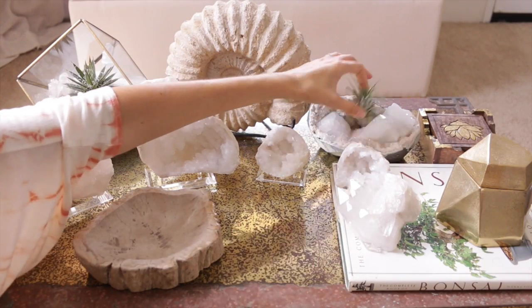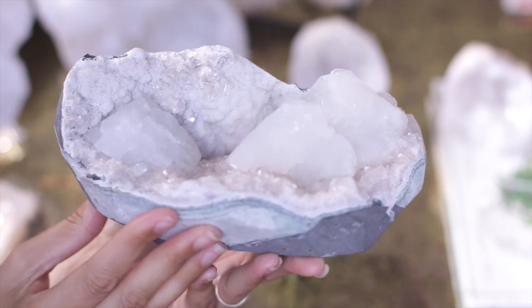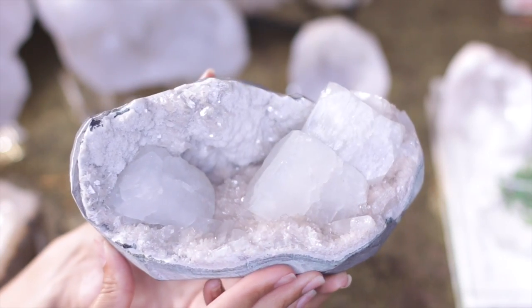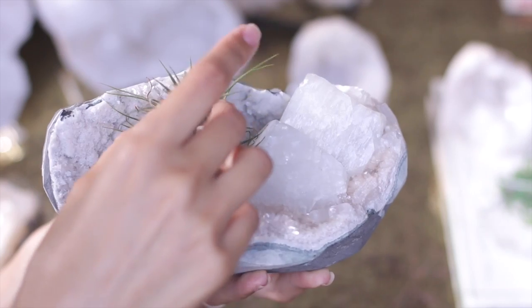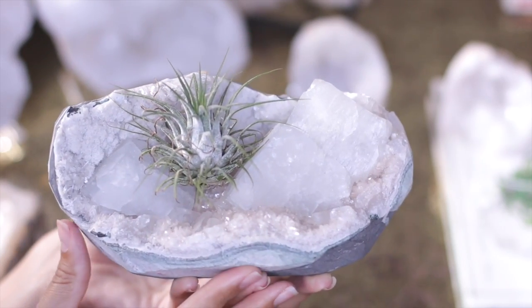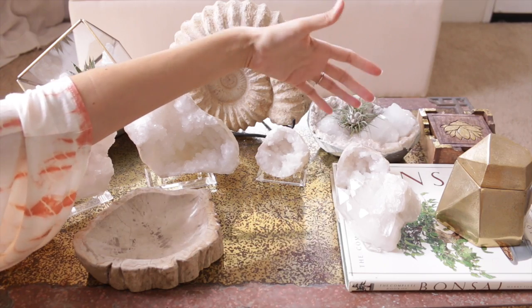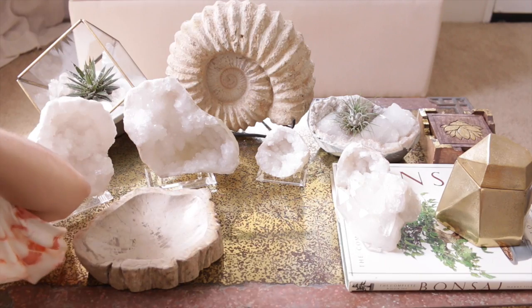Here's a stone that has calcite formations. I love the calcite in this because they were pure white. They had sort of like an ice cube look to them. One of the vendors was selling off his own personal collection of air plants, so I picked up a couple of those there at the shows as well. And I just carried one around with me and I would set it on different crystals and stones to see how I might want to mount it. I found that one and I thought that would just be a nice little air plant mount for it.